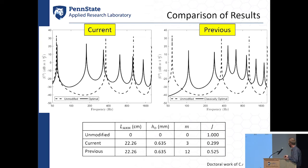What we found here is that we actually wanted a taper power that was m equals 3. And that gave us almost a factor of 2 lower objective function. We see here 0.299 versus 0.35. Here are the spectra of what those designs look like. The dotted line would be the unmodified beam, and that was given as a reference here as one. And then we have the current optimum design in black, solid, versus the previous one, which would be here.